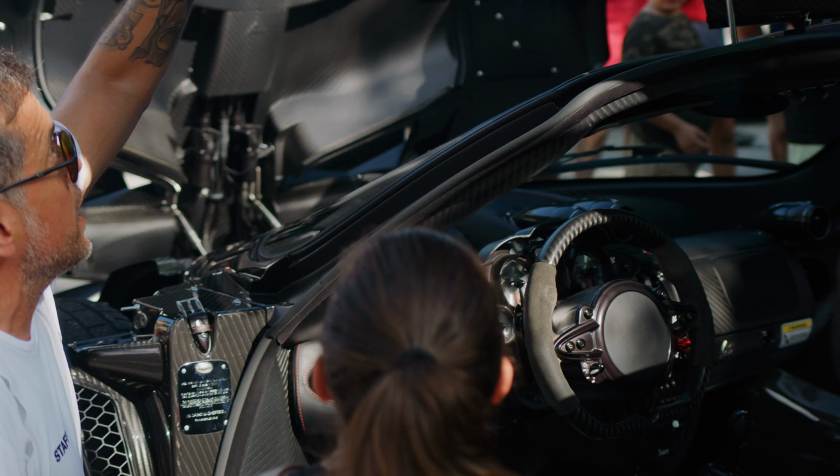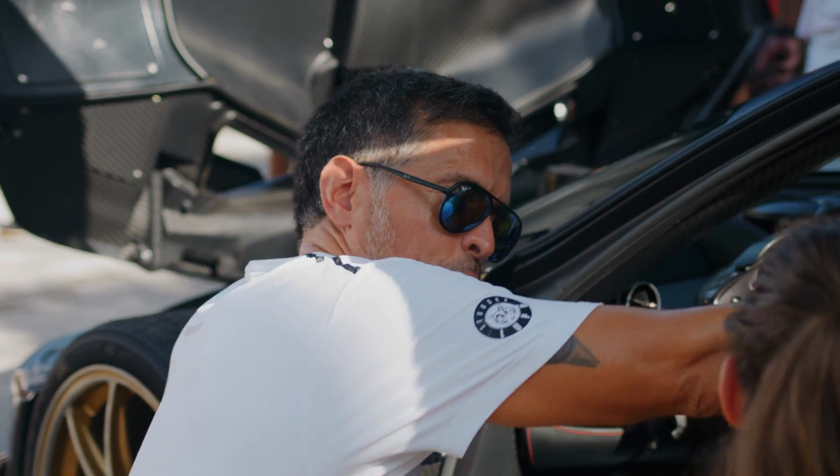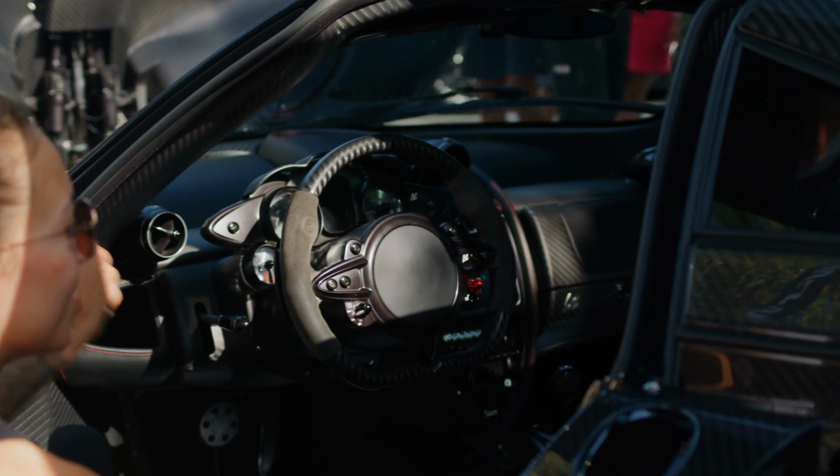But I didn't put any speakers on it, no radio. The only radio that you need is over there on the back. And that's it, the engine.